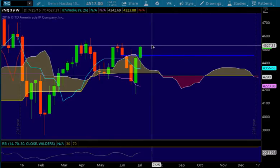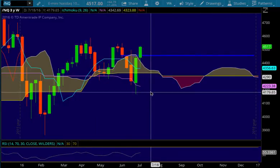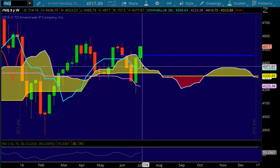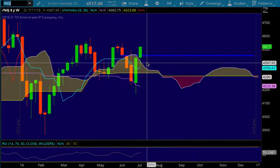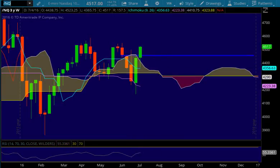the ES. So if we fail to get above these tails, these topping tails, then we could continue lower. If we do move lower, we can expect to be supported by the top of the cloud and wherever the Tenkan-sen is. Chances are Tenkan-sen will open up a bit higher because of the momentum to the upside that we had last week. So wherever the new Tenkan-sen opens, I'm going to guess it's probably going to be around 4408, something like that, 4405, 4404, 4408. We can expect that to offer support moving forward on the NASDAQ.